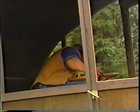Watch those wheels, make sure we're not sinking too deep. Yeah, I stepped out there and it's sinking pretty good. If we get stuck, we'll pull you out from the car.